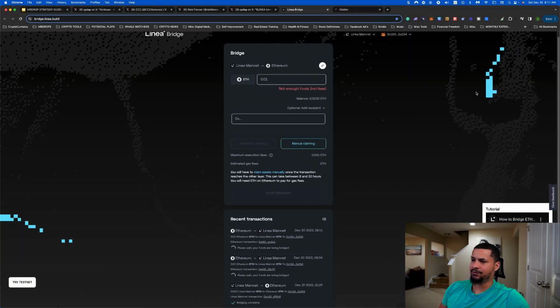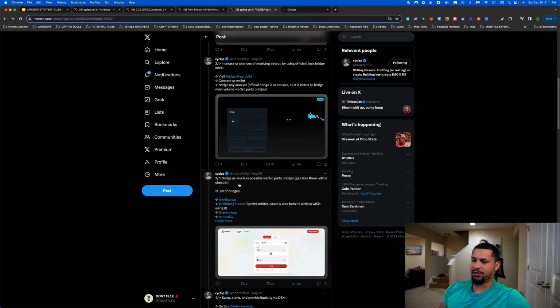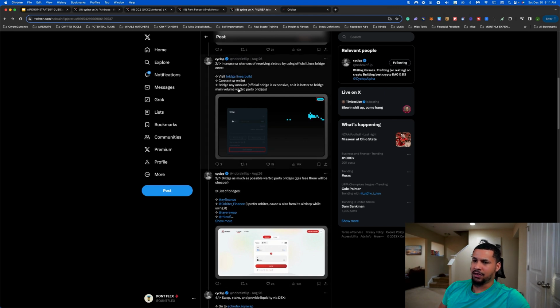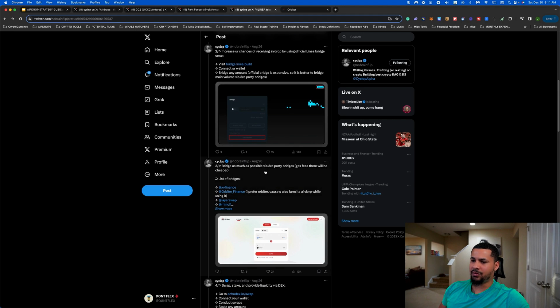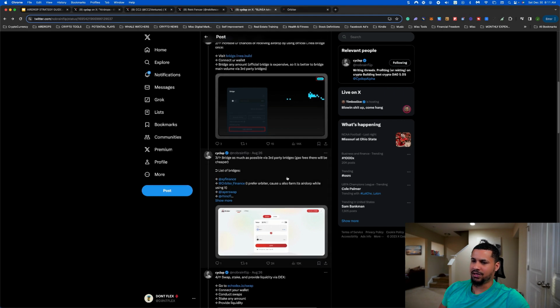Now, you don't have to use the native bridge because sometimes they can get a little expensive. As it says down here, bridge as much as possible via third-party bridges, or actually it says it right here. Bridge any amount. Official bridge is expensive, so it's better to bridge main volume via third-party bridges. Bridge any possible amount via third-party bridges. Gas fees there will be cheaper, right? So this is where Orbiter kind of comes in right there too, and it does the same thing.